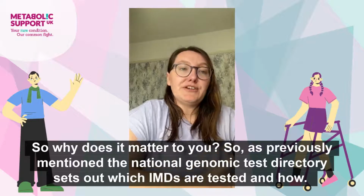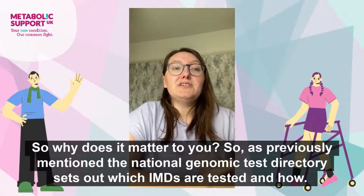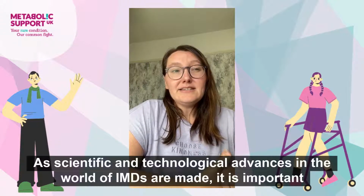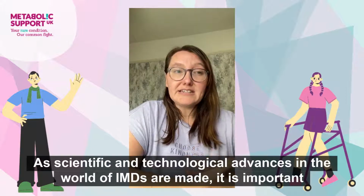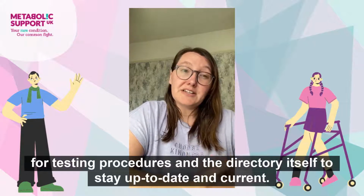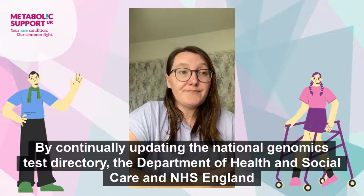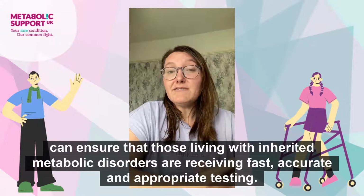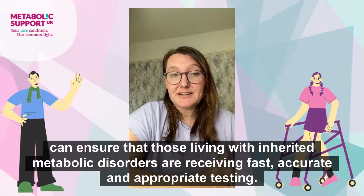So why does it matter to you? As previously mentioned, the National Genomics Test Directory sets out which IMDs are tested and how. As scientific and technological advances in the world of IMDs are made, it's important for testing procedures and the directory itself to stay up to date and current. By continually updating the National Genomics Test Directory, the Department for Health and Social Care and NHS England can ensure that those living with inherited metabolic disorders are receiving fast, accurate and appropriate testing.